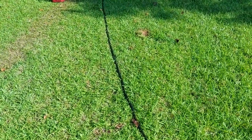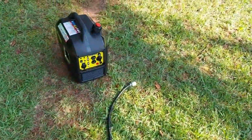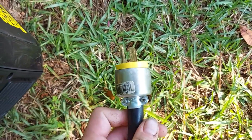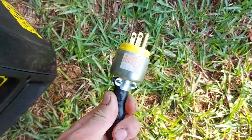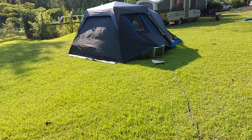I am running a big old 10-3 gauge extension cord to it. Got some heavy duty ends on it, like that one right there. So rated for pretty high amperage. Works out pretty good, as well as the other end. I have a good 20 amp plug on it.